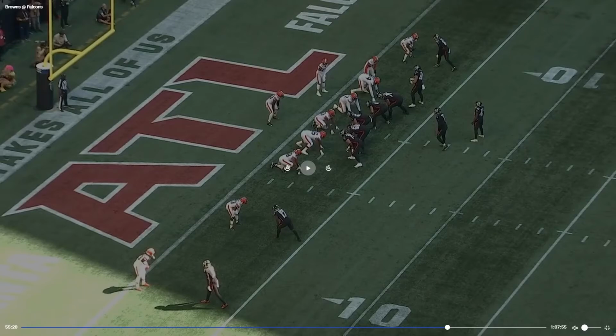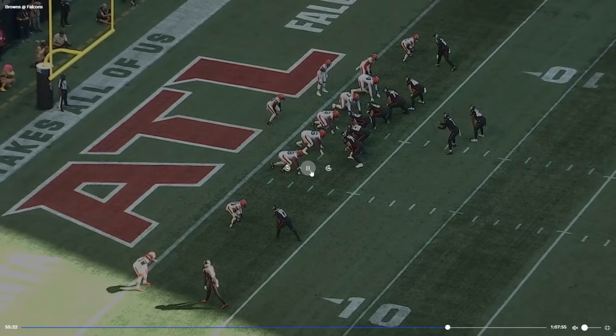But it costs us 6 because we're just going to run a simple concept here. It's just a simple slant route with a flat to create a natural rub, or get out to the flat. And London could see this guy's got outside leverage here. He's more head up on him, but he's kind of leaning towards outside. So London gets the natural rub from OZ here, and he's open. And if Mariota just handles the snap, he can get it to him, and it's 6 points.